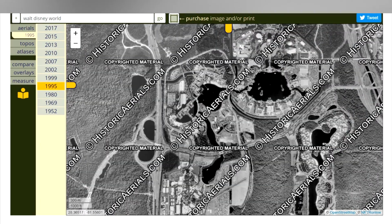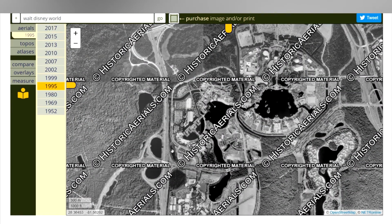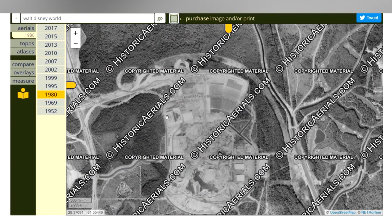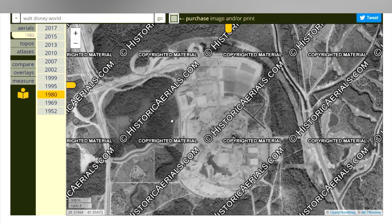You could look at your hometown, you could look at, if you're curious about, I don't know, New York City or anything, it's really cool. This company does sell the prints, if you wanted Epcot in 1980 under construction, I suppose you could buy the image. But after a while, your eyes just kind of start to ignore this copyrighted material, and you can see some really cool stuff. So this has been a quick look at the historic imagery of Walt Disney World by Aerials by Net-R Online. I'm sure I'm saying that really wrong, so shout out to that company.